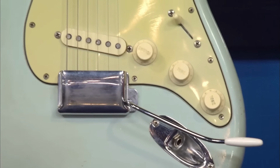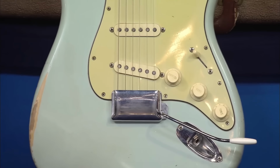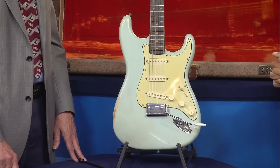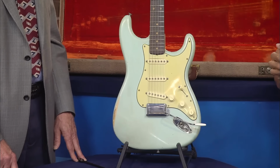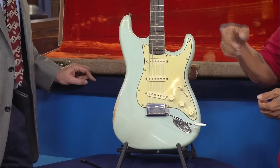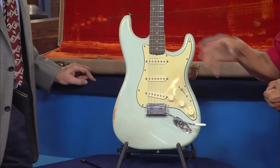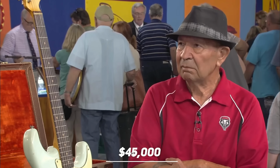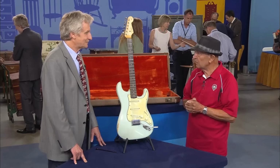The guest bought this piece from a pawn shop in 1965 for $100 to $135. Offers of $35,000 and $40,000 had been placed at different times, but the guest refused them. However, in a specialty vintage guitar store, this guitar would be estimated at $45,000 and maybe even higher. That's good.